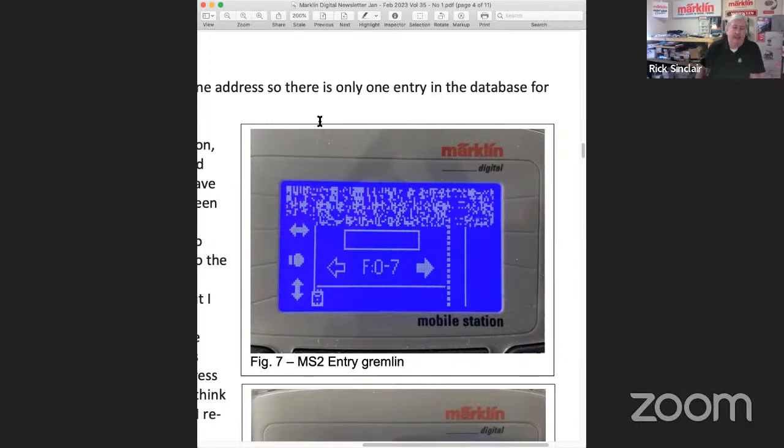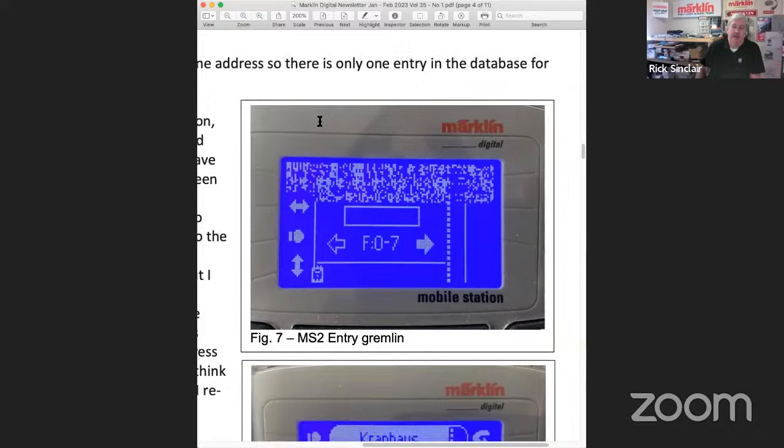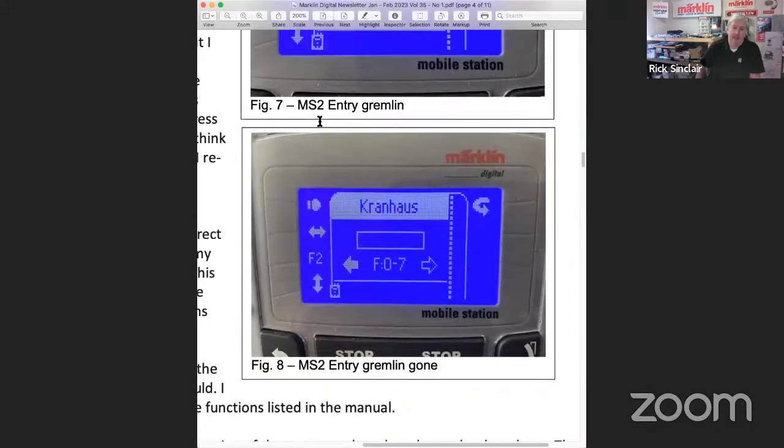What I did was I didn't delete it. I did a factory reset on my mobile station, because this is one I have on my workbench that when I do a conversion, I test locomotives with it briefly. So it really didn't matter. I could erase all the data in it and start fresh. And so I did, and then it loaded correctly. It had the right address and it worked correctly. So it was some kind of glitch. I don't know what it was.